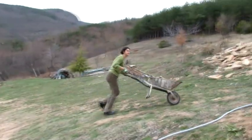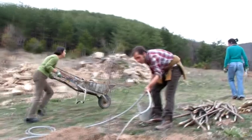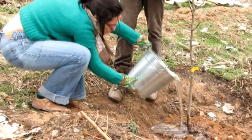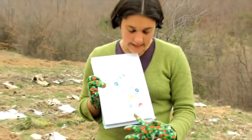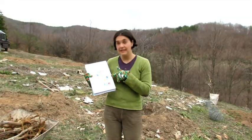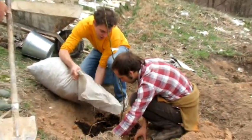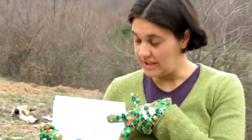We're gonna plant the trees in an S form, and we start with a wild apple. Then we'll alternate pear, plum, apple, pear, nectarine, and so on. More compost? Yeah. And 2 big chestnuts.